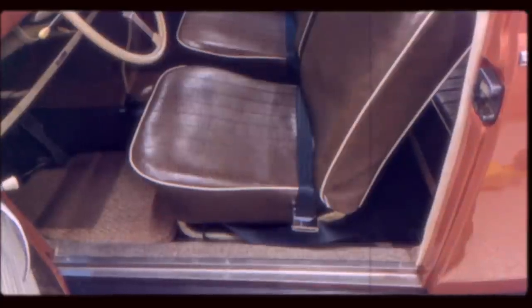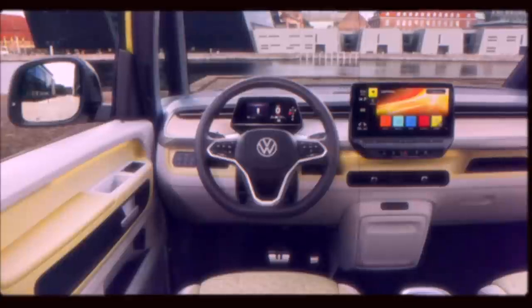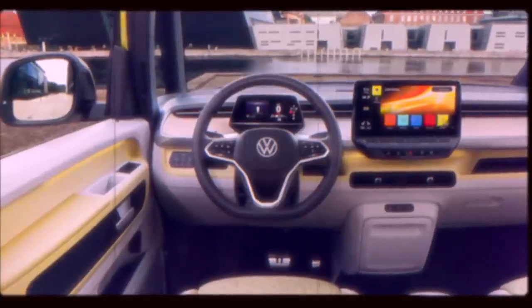But my favorite part of the Beetle's interior has to be the simplicity in the seats. Nothing electrical here, just slide back and forth to adjust your position and push the front backrest forward to get into the back. The Beetle's interior is a lesson in functional design. Everything you need, nothing you don't. It's an approach that's refreshing in today's world of overcomplicated car interiors.